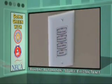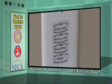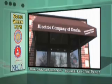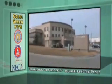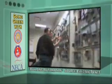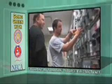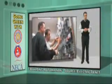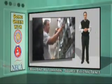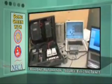Its affordability in the market is due in large part to NECA contractors like Electric Company of Omaha and their partnership with IBEW Local 22. Local 22's training facility adapts the curriculum to train apprentices and journeymen alike on building automation technology, arming them with the knowledge and skills to install these high-tech systems right the first time.